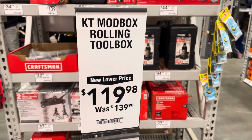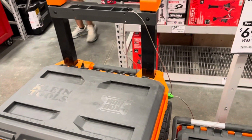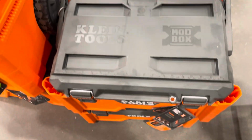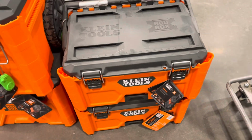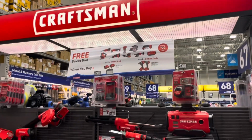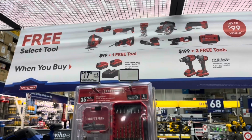Now this is the Klein Tools Mod Box Rolling Toolbox. It's $119. It was $139. So it has that nice big handle. And then below it they had the medium toolbox for $69. I believe that was $84. Yeah, $84.